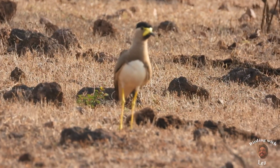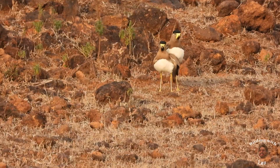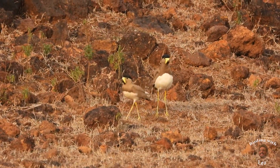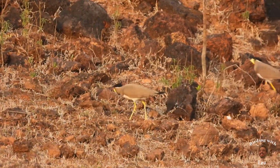Habitat in Amboli. Prefers dry open habitats such as grasslands, scrublands, and agricultural fields. Found near open patches along forest edges or less dense areas within Amboli.